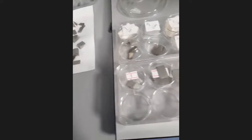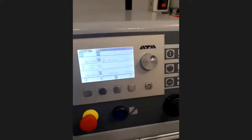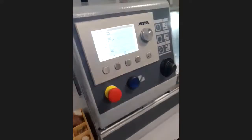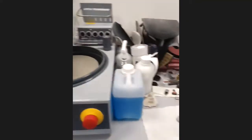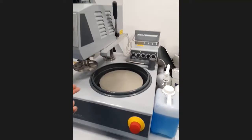It is needed for proper sample prep of metallic samples, for example. So it has full automatization, and this is a really nice machine. After it we can grind and polish our sample.